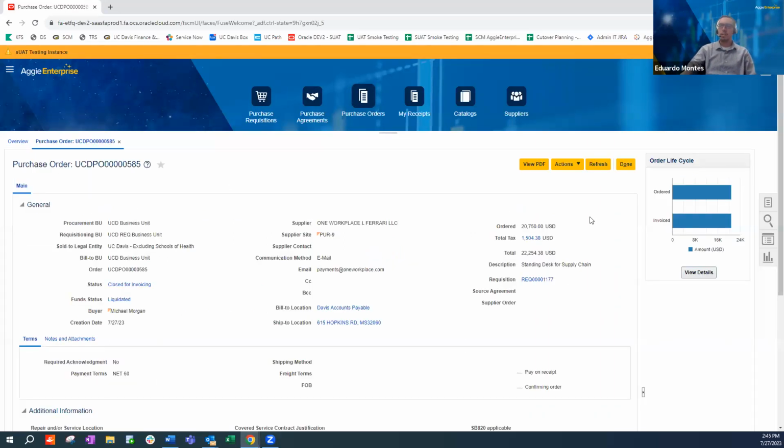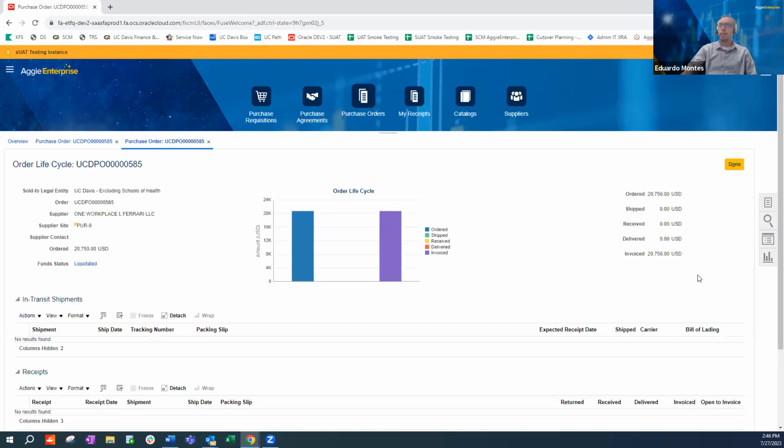And now, as you can see the difference, when I hit actions, I actually have some actions. I do have the buyer role, so I have more than what you would see once you go live. But the one that I really wanted to point out was this area right here, which is the order lifecycle and view details. When you hit view details, you can see we had the order that was originally $20,750. It has been fully invoiced already for $20,750.